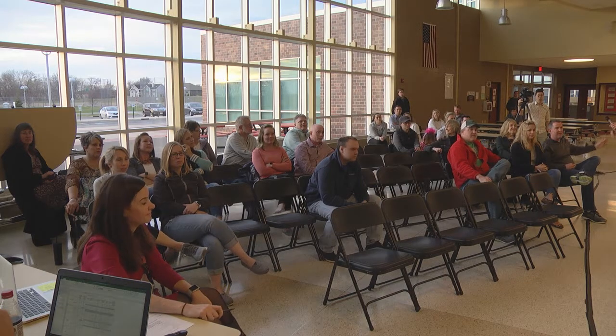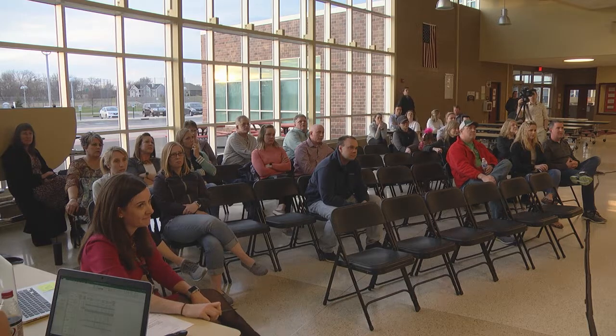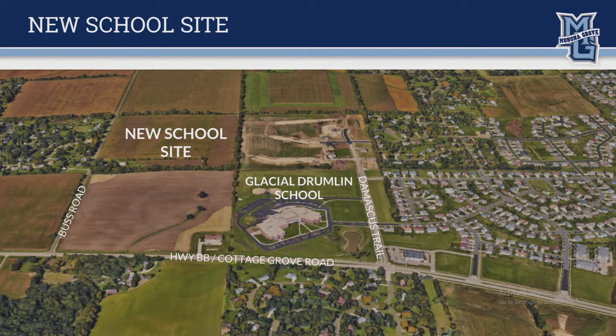Clearly, the school district would like as much of the land accessible as possible for educational uses. And so ultimately, it'll be up to the village to make that determination of what they approve. That will be our proposal, to utilize as much of that as possible.